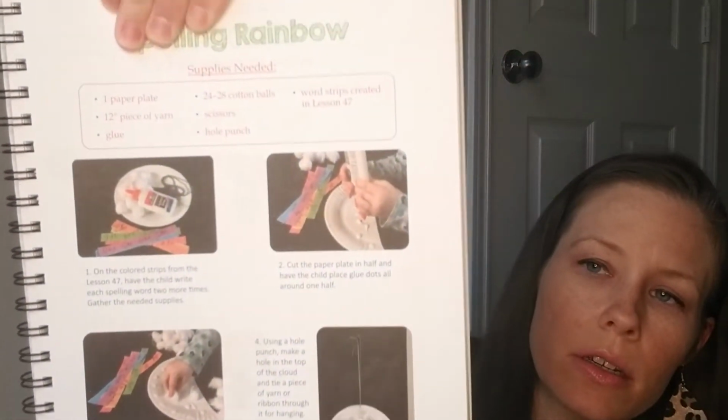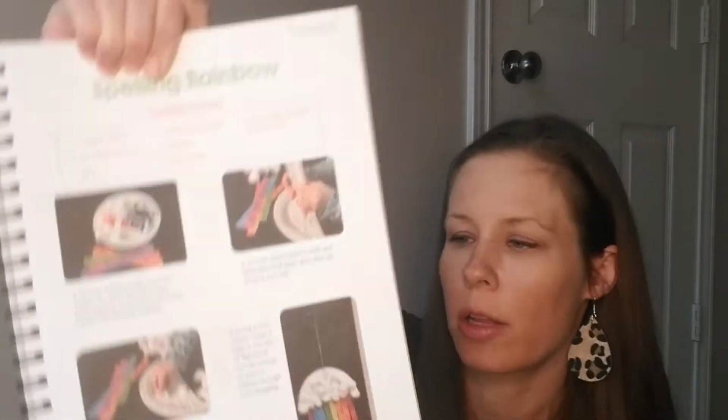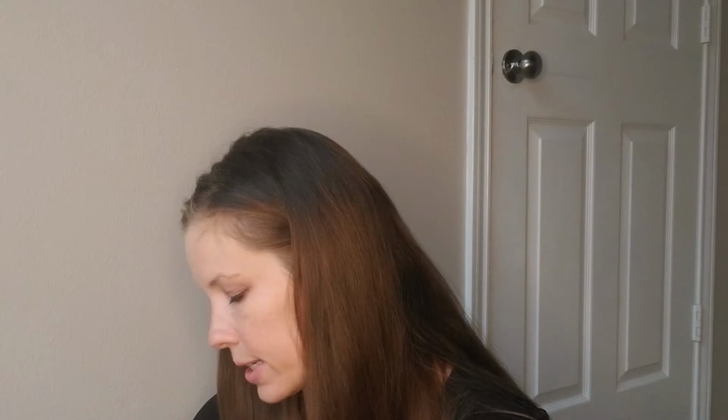And I'm trying to see if there's anything else. So they do have craft projects, so spelling rainbow that they can do in there. My kids are all about crafts also, so that is a huge plus. Let's see, building words. So as we get further along, we build words using the letters that we have. Capital and lowercase letters, they mix all about that.